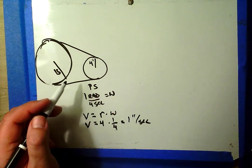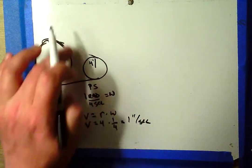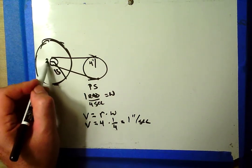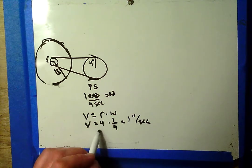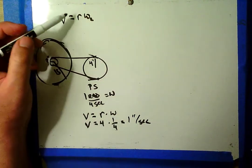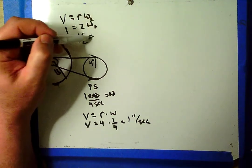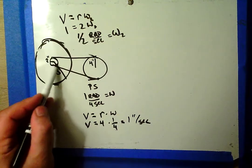What's the angular velocity of the rear sprocket? Oh. You know it helps to read. There's a rear sprocket that this pedal sprocket is connected to. This only has a 2-inch radius. Okay, so we know that this one has the same linear velocity as this one. V equals R omega, and I'm going to say omega 2 for 2 inches. So our radius there is 2. Our linear velocity is 1. 1 equals 2 omega. And I get 1 over 2, and those would be radians per second, equals the omega of the 2-inch rear sprocket.